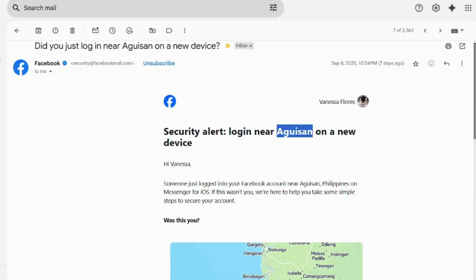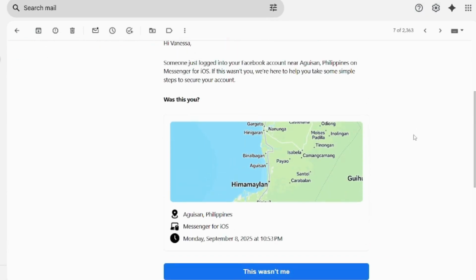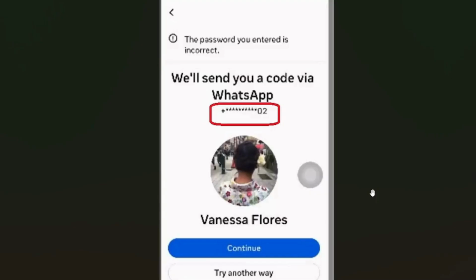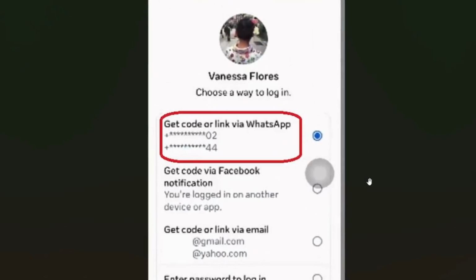I got an email saying someone from Agusan tried to log into my account, even though my current location is here in Dumaguete City. So that made me really alarmed. And when I checked, I was shocked to see another number linked to my account that I don't even recognize. And I don't use any WhatsApp, by the way. That's when I knew my account had been compromised, that my Facebook was under attack.